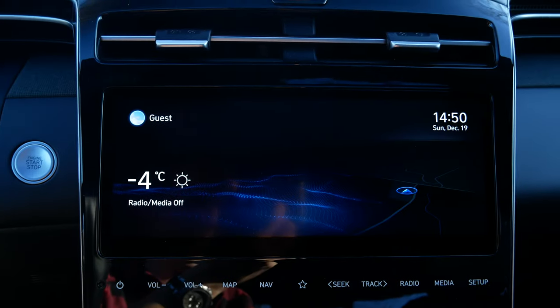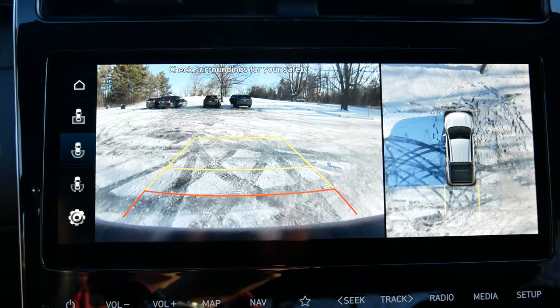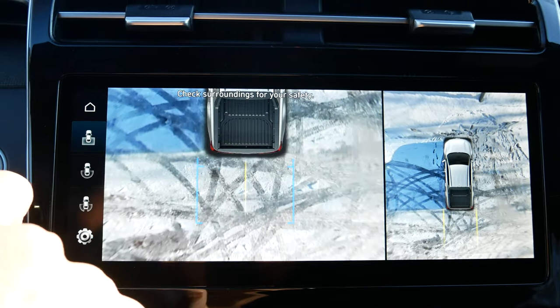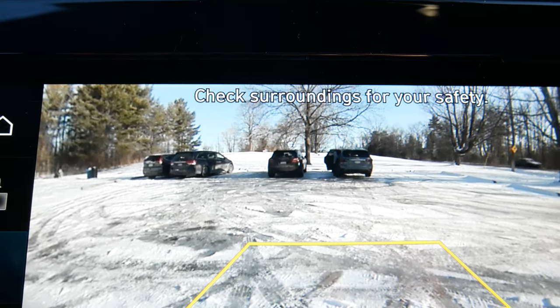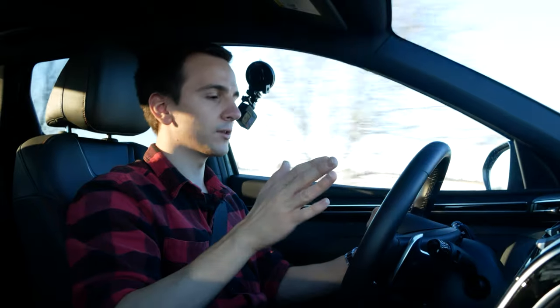Really nice. Speaking of cameras, the reverse camera and all the cameras we have are really good. We have a top-down view, we have a reverse camera, we have a front camera, and then we have cameras for all four individual wheels. All very high resolution, all high refresh rate, so you at all times know exactly where you placed the car, and it's so easy to park this, and you always know what's going on.